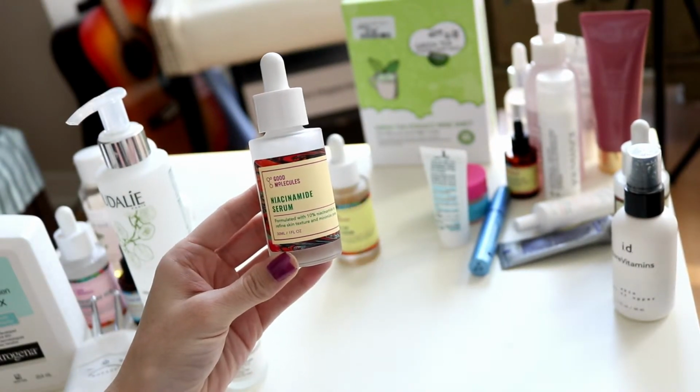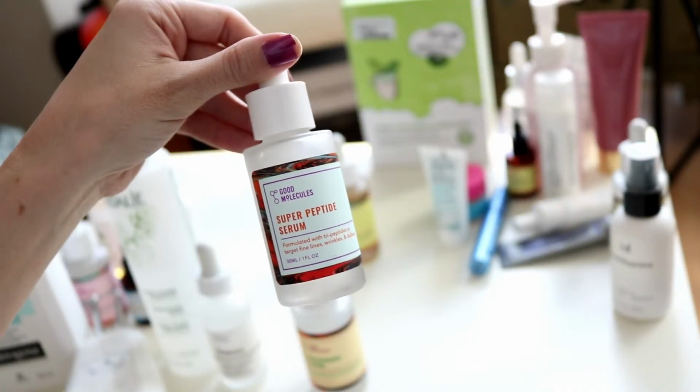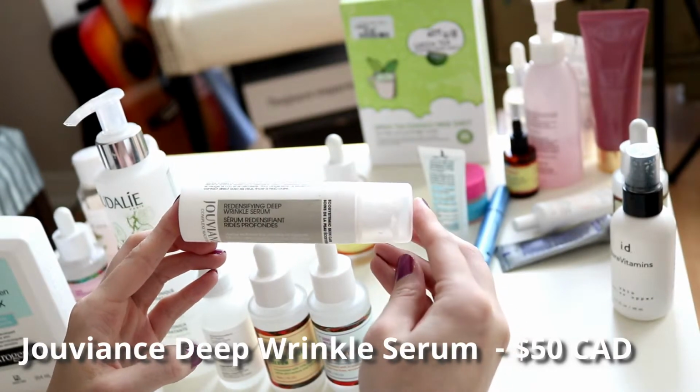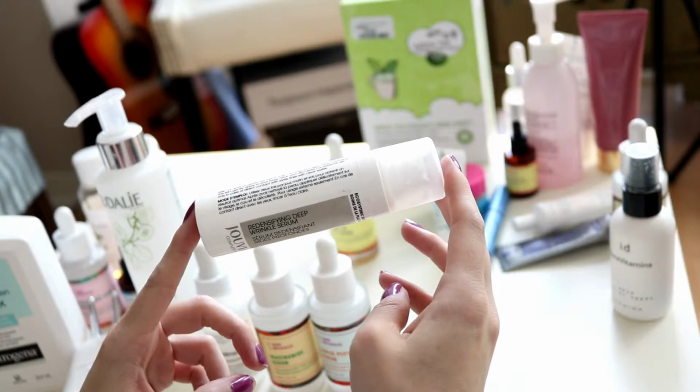Then I'm going to go back in with the niacinamide serum, and I will follow that up with the super peptide serum. Then I'm going to go in with this Juviance product. This is the Redensifying Deep Wrinkle Serum. Now this is the old packaging. They've changed up all their packaging.